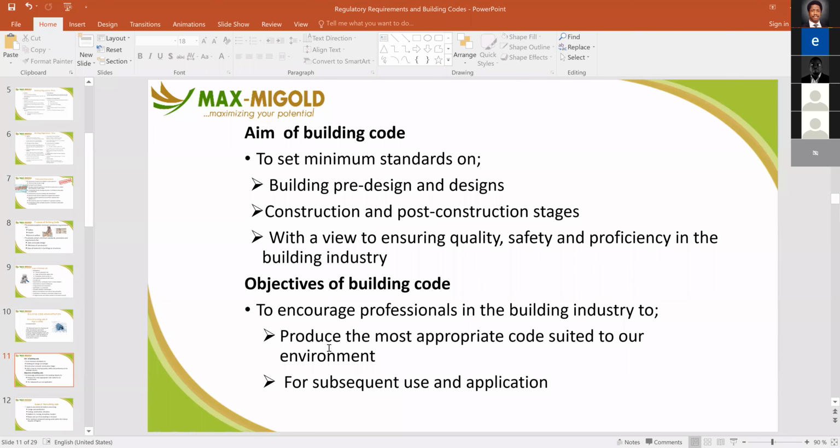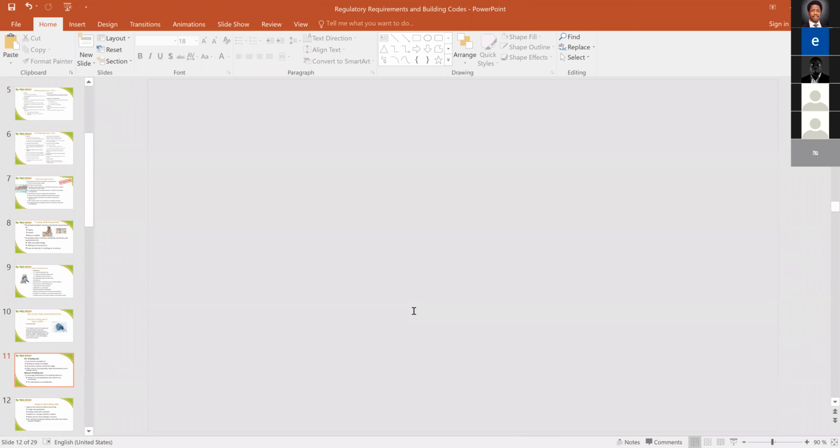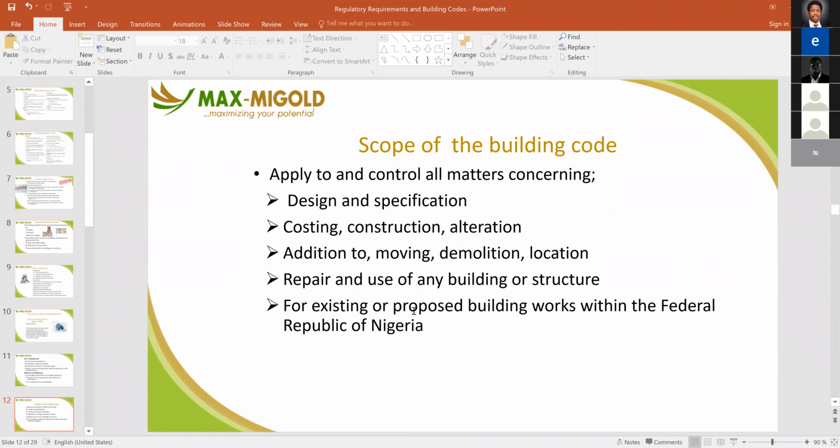Yes, there's an international code, but the local code is produced to meet your local need for subsequent use and application. These codes ensure that each thing is done according to the code, and you can replicate them anywhere without having any problem. It just gives you the minimum required standard to ensure that the quality is given as it should be.